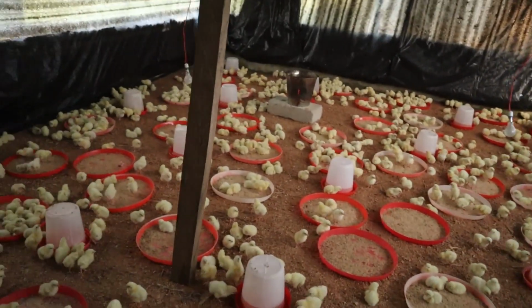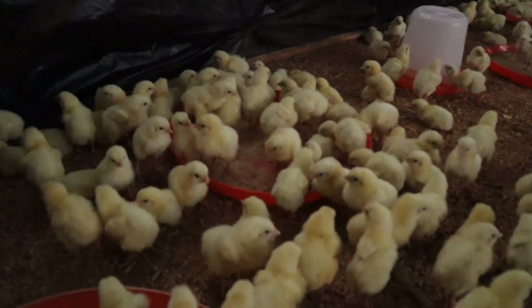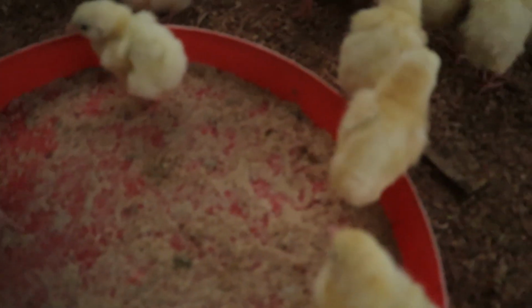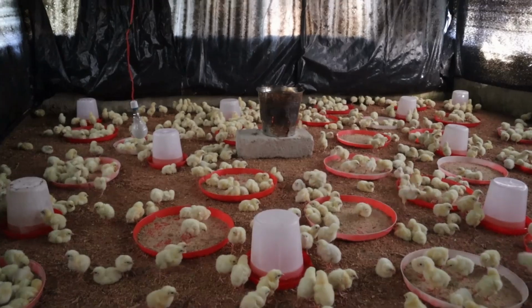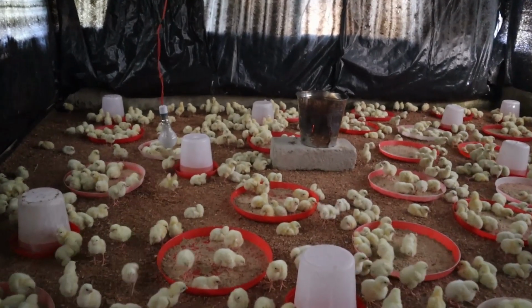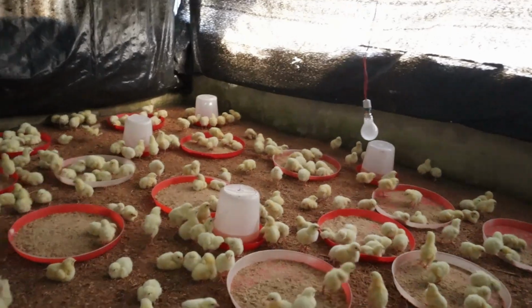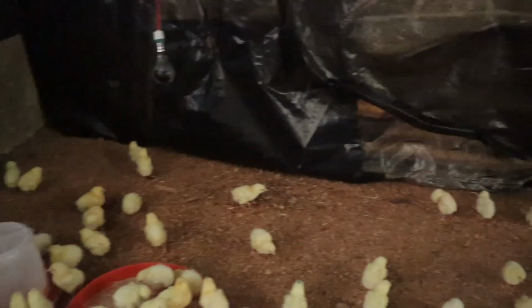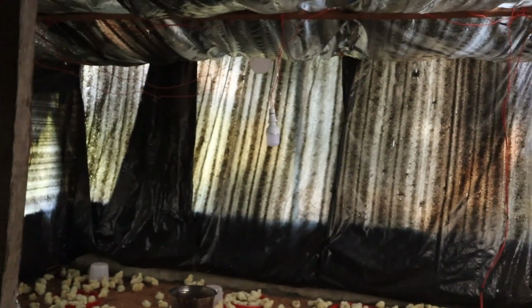When you restrict your broilers to non-availability of light, especially at night, they end up consuming feed only during the day, and if they don't eat at night, they will not grow well. So ensure to always provide light, not just light but bright light, for your chicks to eat during the night hour. I believe you've gotten tangible information from this video.